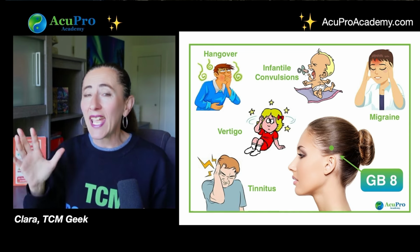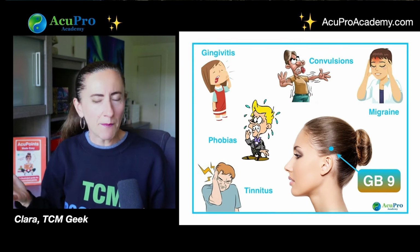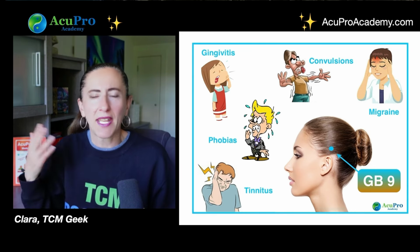We can use, again, the ones that are more sensitive. Gallbladder 9, same thing as the ones before with the convulsion, the tinnitus, the temporal headache, the migraine.